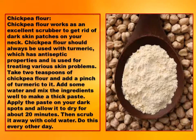Number 9. Chickpea flour. Chickpea flour works as an excellent scrubber to get rid of dark skin patches on your neck. Chickpea flour should always be used with turmeric, which has antiseptic properties and is used for treating various skin problems.